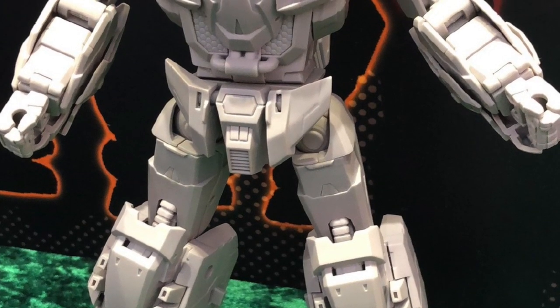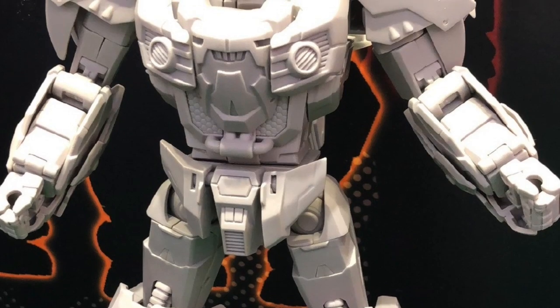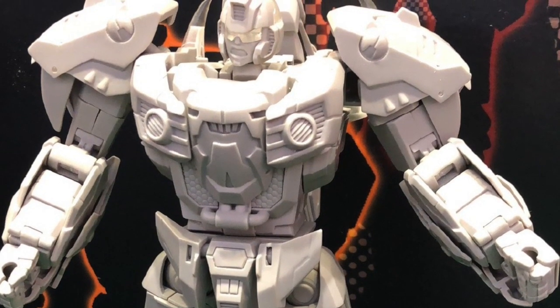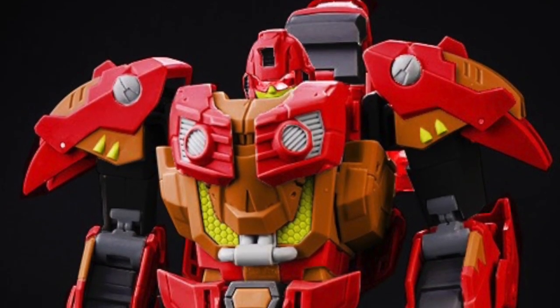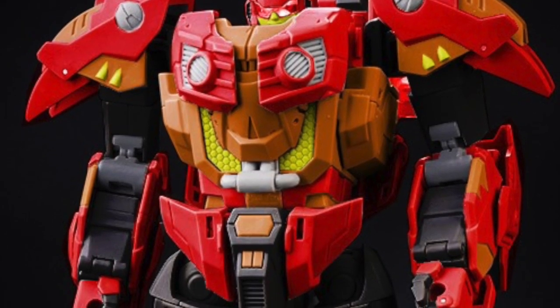Just the layers of metals on the chest, and when I say that, I'm speaking figuratively. Obviously, it's plastic. The design of the head, the shape of the torso and arms, the accessories and the way that the accessories integrate and create gimmicks. Moving on to Rampage. Once again, the chest design, the shoulder design, the arm design, the head design, all of this seems very familiar to me.